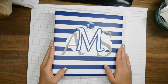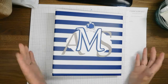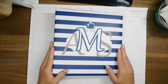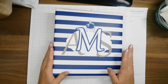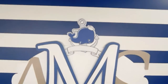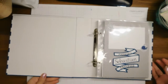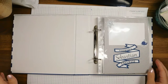Her theme was nautical, but she didn't really like the reds and greens or reds and browns or any of those colors, so she just wanted white, navy and gray, and that's what I went with. And I added this little guy here, which I found in the Silhouette store. Isn't he adorable? I thought he was so cute. I'm going to see if this fits here. Hopefully there's not too much glare.